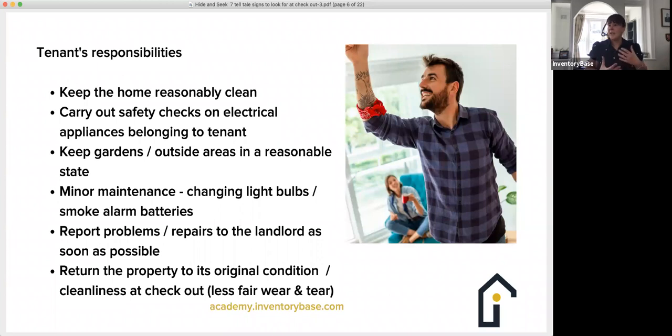So again, from a check-in point of view, I'm always saying to tenants, if there are any problems, use the system that either the agent or the landlord has provided for you to report your maintenance, and make sure you use it. Let people know.